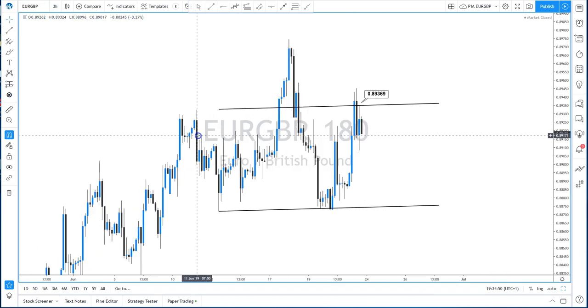If we go to this time frame, this is what we were looking at on Friday. Potential of a bearish head and shoulders, the left shoulder, head, right shoulder, needs to break support around about 88.75 for that formation to be confirmed.